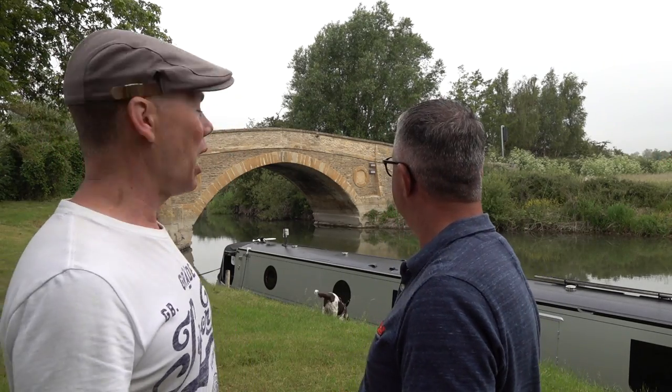We're still at Tadpole Bridge. There it is in the background. Built in 1802, it links that side with that side. Who'd have thunk it? It's a village up there called Bampton. Farringdon is just down the other way.